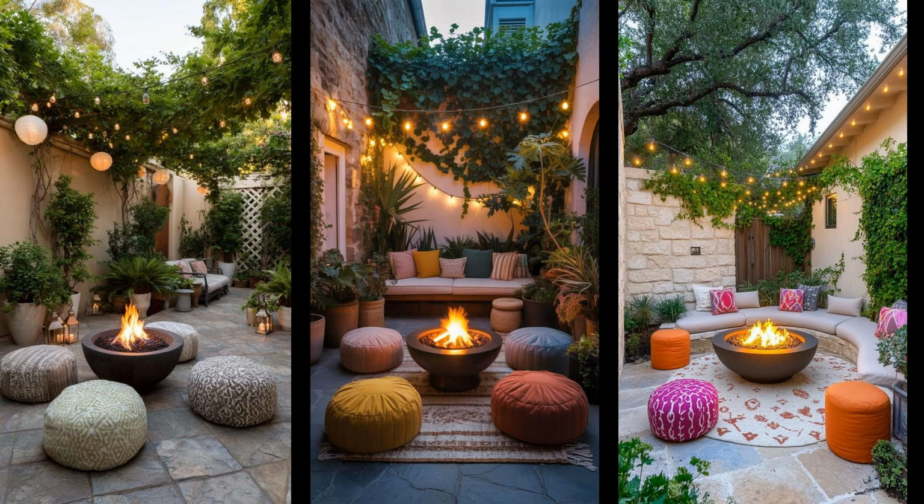Imagine gathering around a small fire bowl in your courtyard, sparks dancing as laughter fills the air. Cushioned floor poofs bring everyone down to earth, creating a relaxed, informal vibe. This setup encourages conversation, making even the tiniest space feel cozy and inviting. Who says luxury needs square footage?